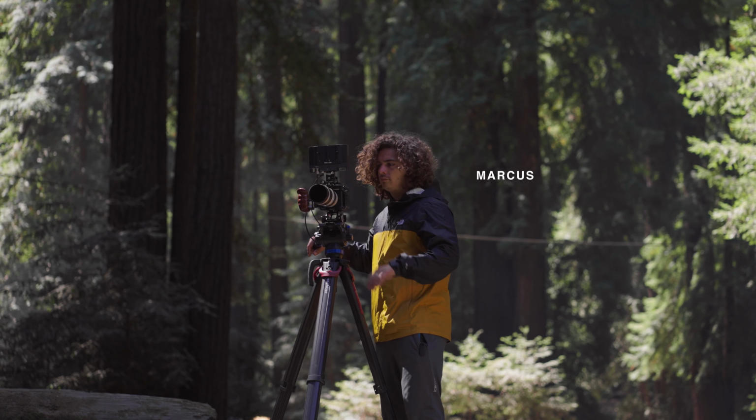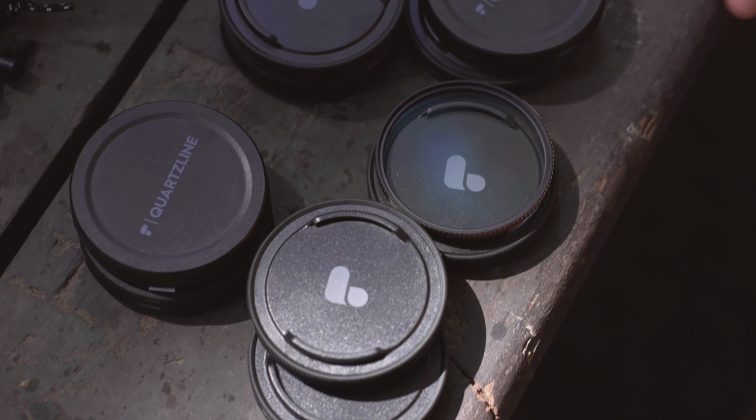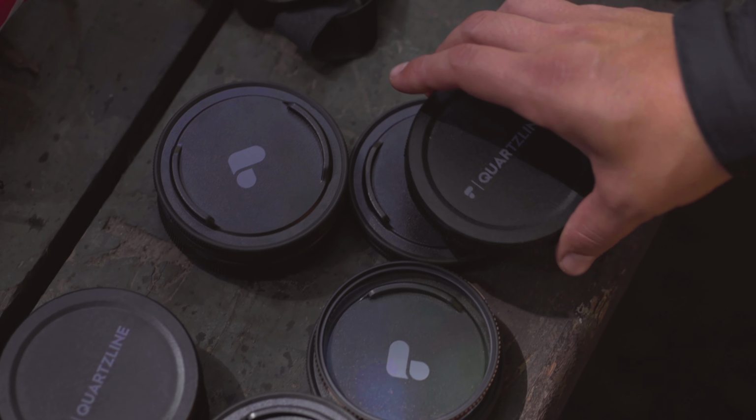Hey, this is Marcus. So our friends over at PolarPro asked us to shoot some of their new effects filters for their QuartzLine. We decided to go out to Big Sur for a 3-day adventure.